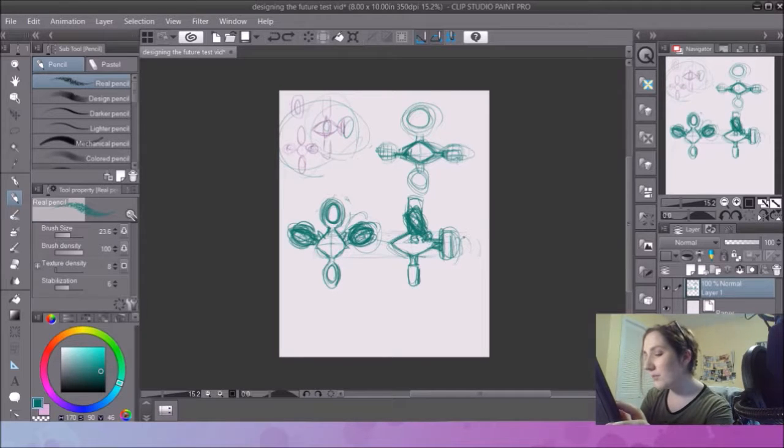Actually, you know what? Maybe let's put those on the bottom. Yeah. Like a rudder. Like a rudder. You get where I'm going with this, sort of, hopefully.